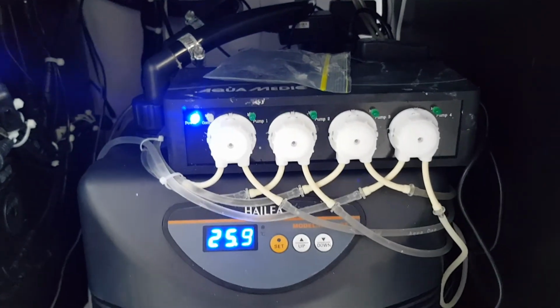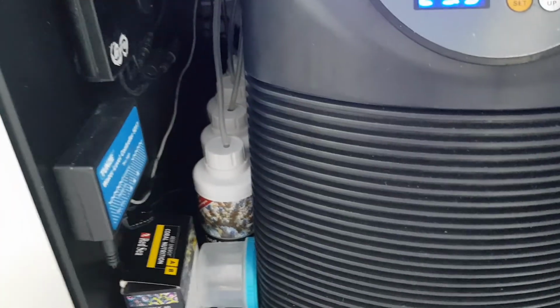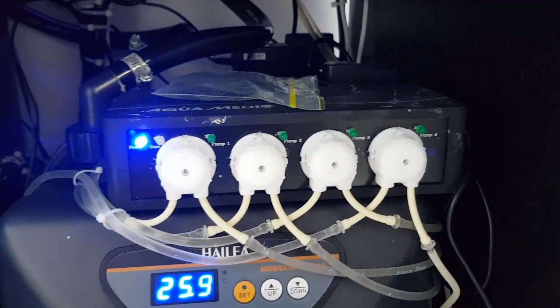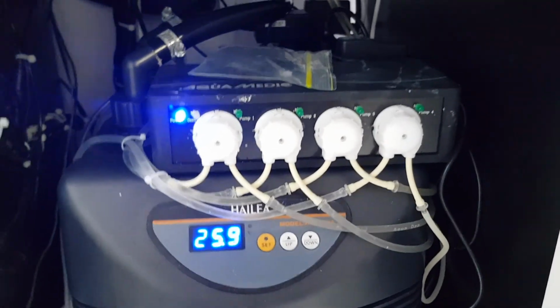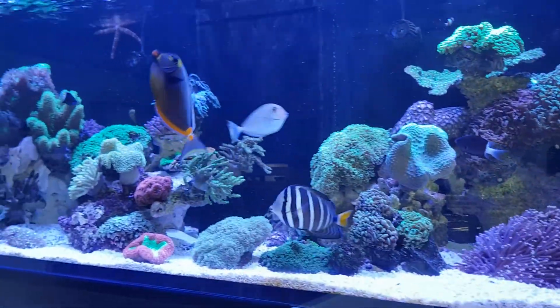I've set up this Reef Doser here, and I'm actually dosing Red Sea Coral Colours A, B, C and D. So I've only just hooked that up, so hopefully that helps bring out the colours in the corals. So we'll see how it goes.